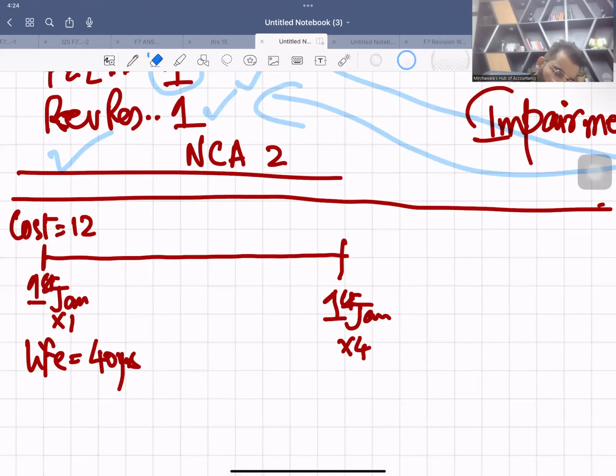Now, what is your current NBV? At 31st December X7, your current NBV is 8.25. Right now you are at 8.25 and your new recoverable amount is 11. Can you simply go to 11? No, there is a border. This border is called historical carrying value, which is 9.9.